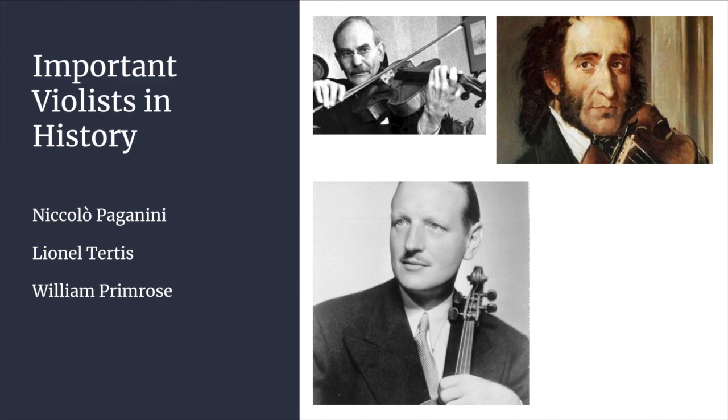William Primrose similarly did the same, tried to commission more works for the viola. Most notably, the Bartók Viola Concerto was a piece that he worked with Bartók to write. It was not finished before Bartók's death, but finished posthumously.